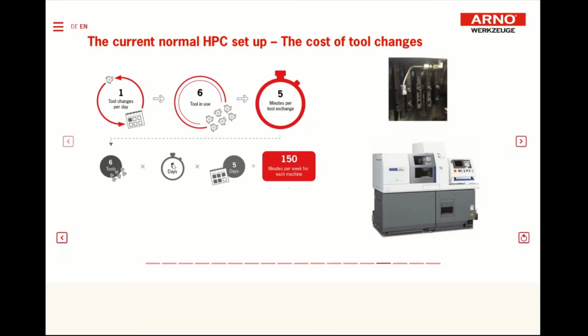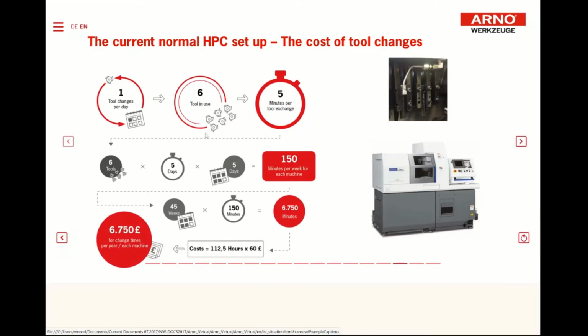So 6 tools at 5 minutes is 30 minutes per setup, 5 days production, 150 minutes per week per machine. So 2.5 hours lost in productivity per machine per week on tip changes. If we stretch that out a little farther to a 45-week production year, obviously some will do more, some will do less, but if we work that out at 150 minutes per machine per week, that's 6,750 minutes, which is 112 hours.